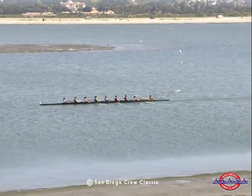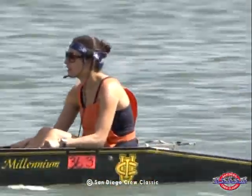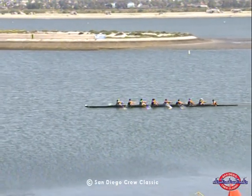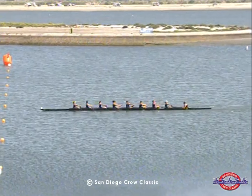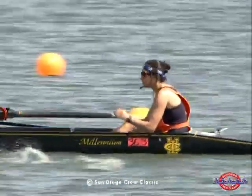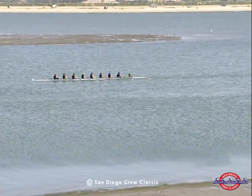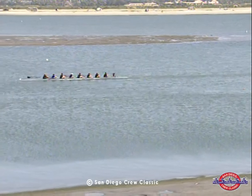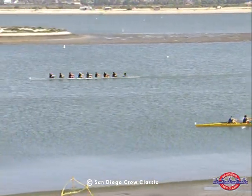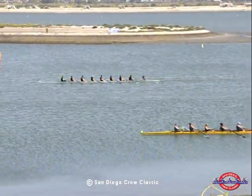Back up to the front, it is UC Irvine, the apparent winner. It is San Diego State holding off a wild charge by the Davis alumni along the shoreline. Then on the outside, it's UC San Diego and holding off St. Mary's by about 4 seats at the moment. Across the finish line, it is the University of California Irvine, the apparent winner, and we'll watch for second place. It looks like the San Diego State University crew on the outside will pick up the second place finish and the qualifier for the grand final.